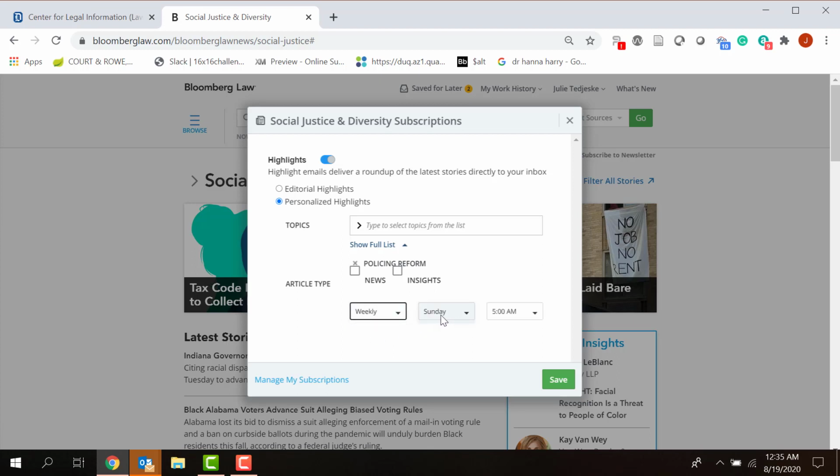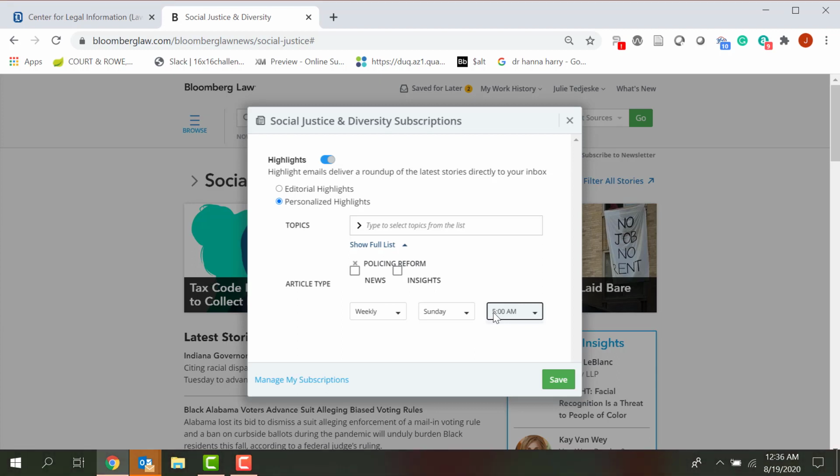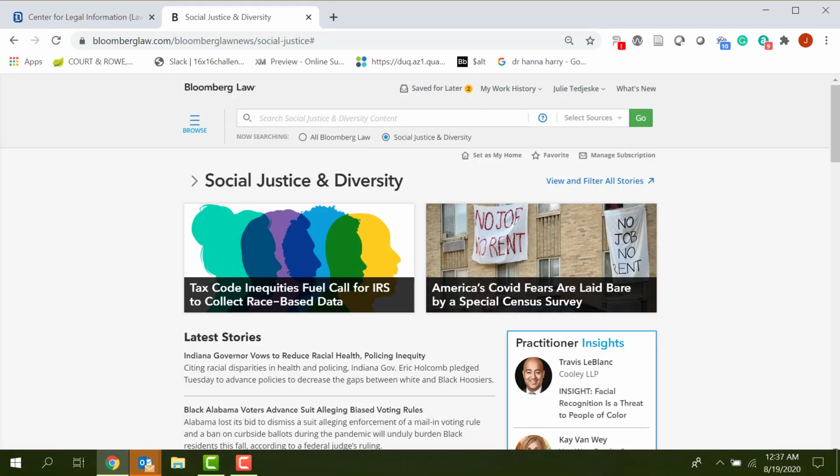Select that topic. Then decide maybe you want only a weekly email newsletter. You can select that. Decide what day of the week, and decide the time. And then you will get sort of a compilation of articles on policing reform once a week. If you go ahead and save, you will start getting that email newsletter.